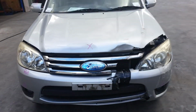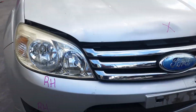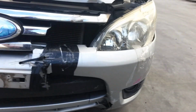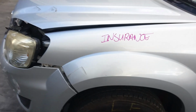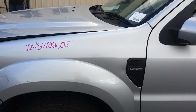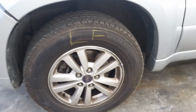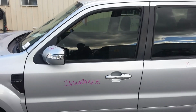This vehicle has sustained damage on the left front. There's the right headlight, right fog light, left fog light, left guard has one small dent. This vehicle is fitted with factory 16-inch alloy mags. Left front has a good tyre, left power door mirror indicator tight. Left front door appears to have no damage.